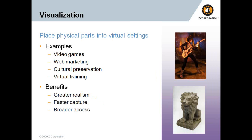Visualization is not a huge area in the Detroit market, but we definitely have seen some customers interested in this for video gaming, web marketing, virtual training, to really bring in those objects and create a greater realism. That's been an excellent use of this technology.